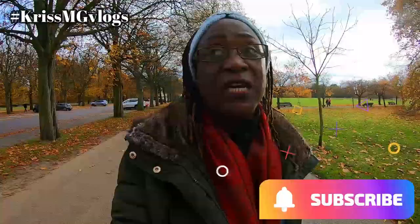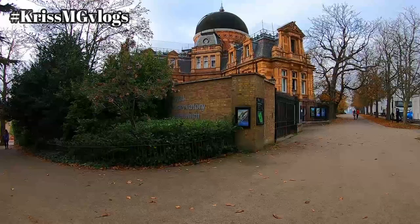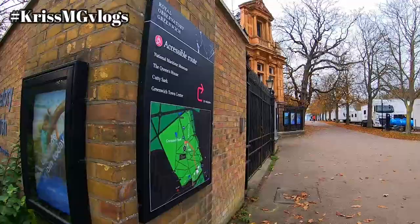So I've just left the Rose Garden and the Ignatius Sancho plaque, and I'm really glad I saw that. It's well worth a visit. So this is the Royal Observatory. You can see the sign there, Royal Observatory, Greenwich. I'm looking for the Meridian Line.